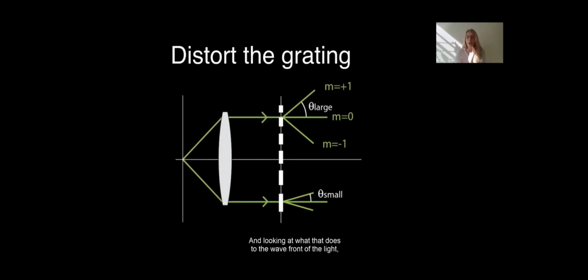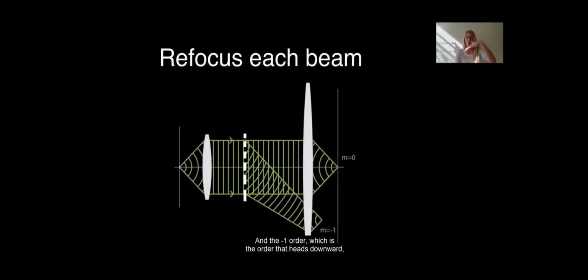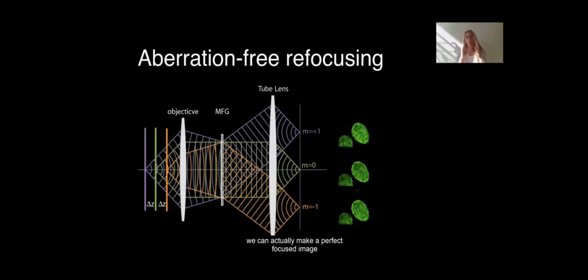Now that we introduce a chirp to that grating, we have a larger diffractive angle on top and a smaller one on bottom. And looking at what that does to the wavefront of the light, we see that it introduces a defocus. So the +1 order, which we call the diffractive order that goes up, is actually defocused. So it will not focus on the camera here, it will focus somewhere else. And the -1 order, which is the order that heads downward, is converging, so it focuses before the nominal focal plane. And if we adjust the pattern of this optic perfectly, we can actually make a perfect focus image of every plane in the sample. So here is an example of 3 planes. We normally would make this so that we have a structure that scatters light also left and right, so that we get 9 image planes.